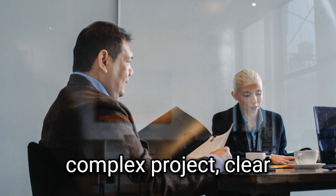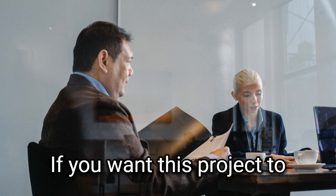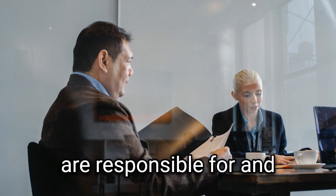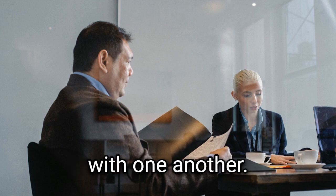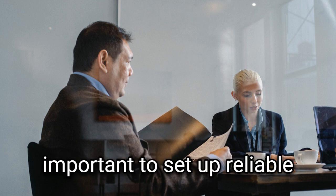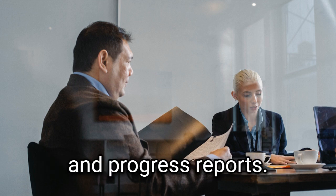Create direct lines of interaction. When managing a complex project, clear communication is more crucial than ever. If you want this project to be successful, you must make sure that all parties involved know what they are responsible for and how to communicate with one another. To make sure everyone is on the same page, it's important to set up reliable lines of communication like scheduled team meetings and progress reports.